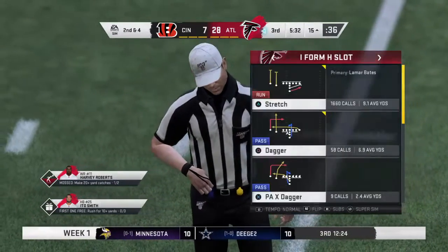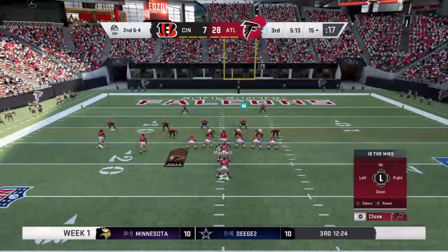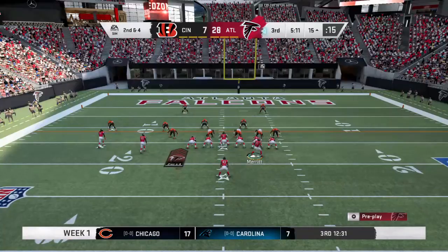After review of the play, the ruling on the field is reversed. Let's go, tackle. Let's go. We got this. Alert, alert. Alert, alert. Up, up.